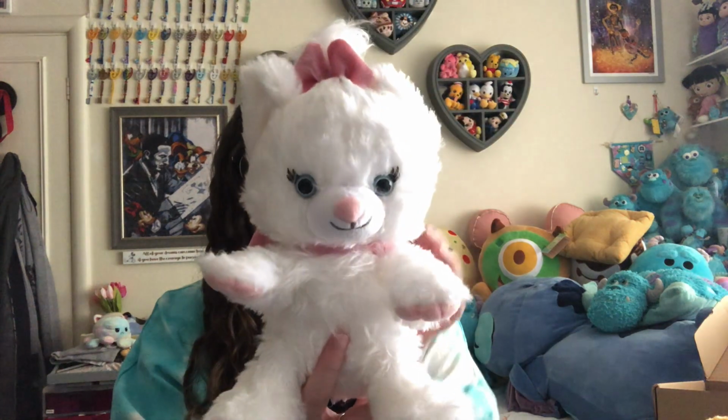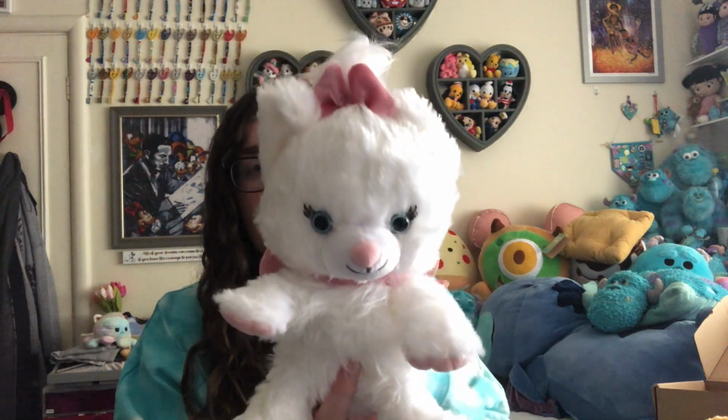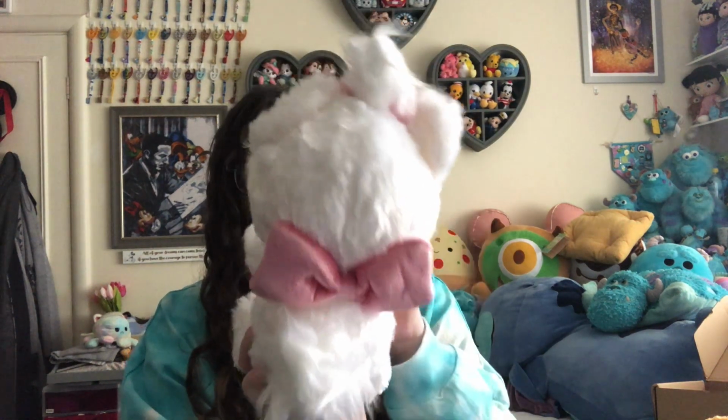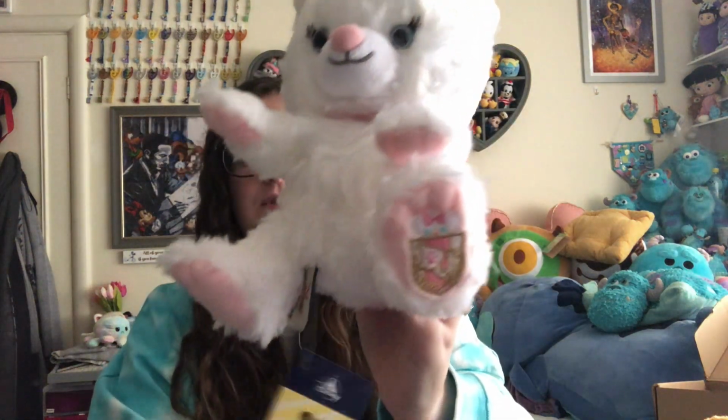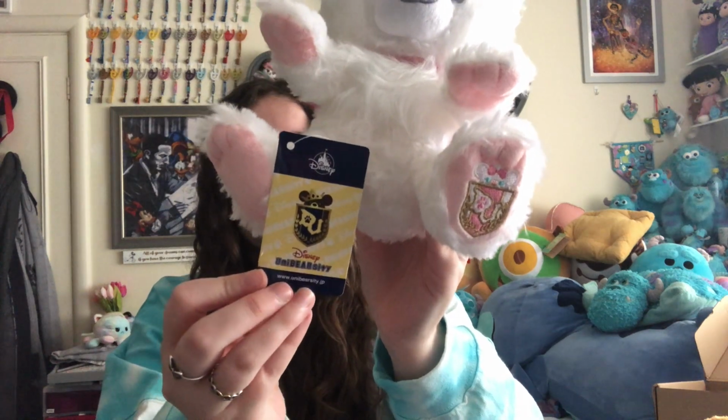So she's obviously white with pale pink bows. Her bow is on the back, but it does have a little button to take it off. It would be good if you're cleaning, maybe, to take it off to get under the neck, but I don't know why you would need to clean it that deeply. Again, you've got the little logo and the tag.